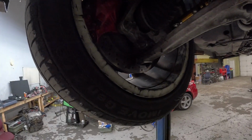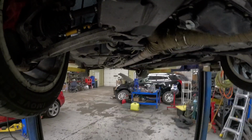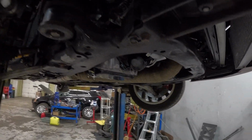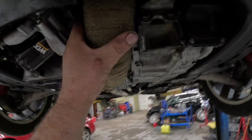Those knuckles are actually Buick Verano. They have proper spacing and all that jazz. They're actually Buick Verano wheels. They're a cheap 18x8 wheel. I kind of like them. Yeah. It's only driving the alternator. And yes, big old 3-inch downpipes.